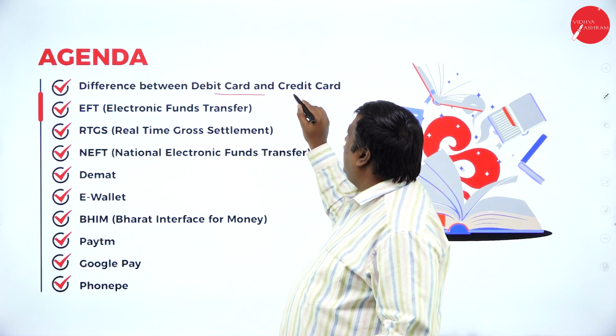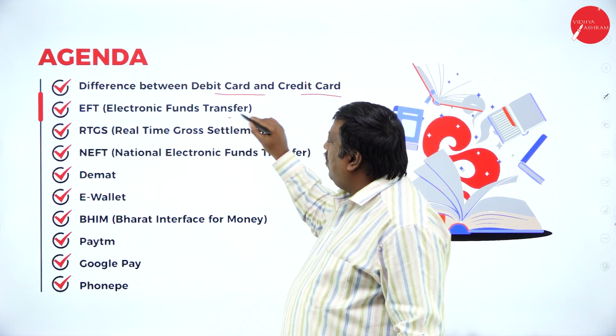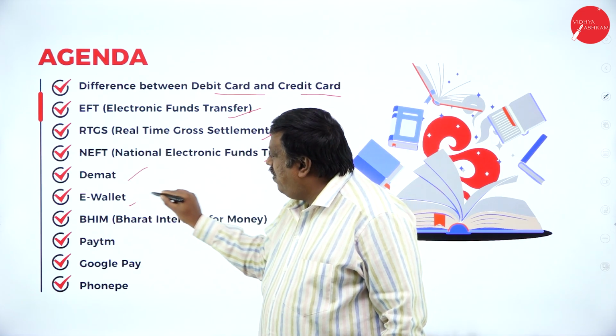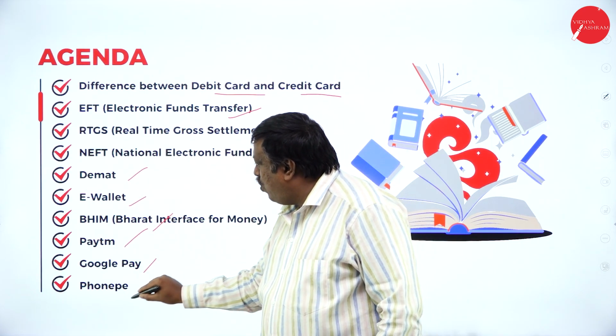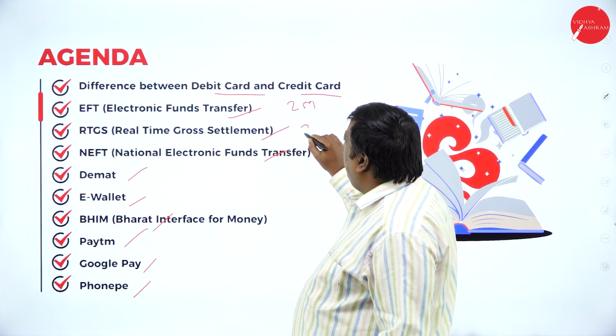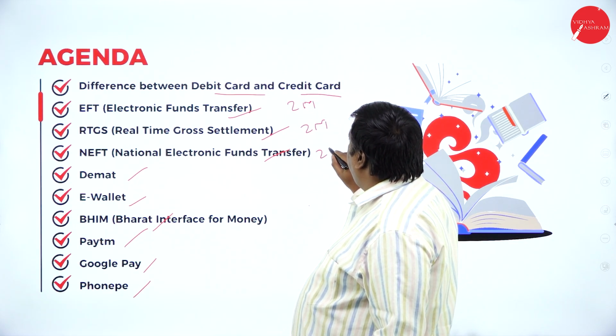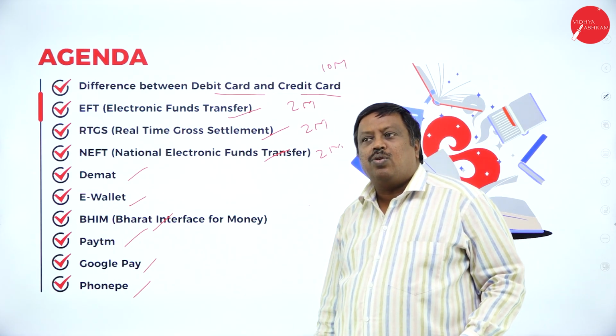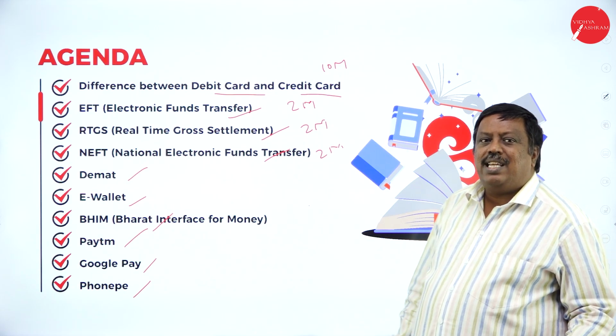Today's session we are going to learn about the difference between the debit card and credit card, electronic fund transfer, RTGS, NEFT, Demat, e-wallet, BHIM, Paytm, Google Pay, PhonePe. A 2 marks question may come on EFT, RTGS or NEFT, and this may be for a 10 marks question in the examination. Go through this one, where you can write it easily.